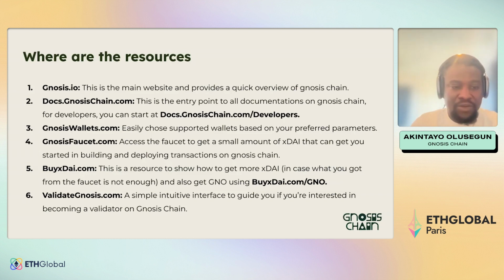GnosisWallets.com is also a good resource here. You could see all the available wallets that are supported on Gnosis chain, and you could easily click through and select your preferred parameters, and you will get links and documentation for the wallets that fit your preferred choice. Access to a faucet is also very important. So we have gnosisfaucet.com where you can get a small amount of xDAI that you can use to start building immediately and deploying transactions on the Gnosis chain.